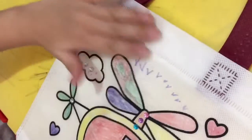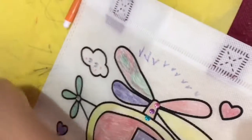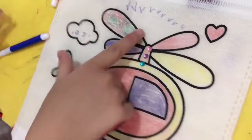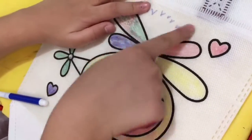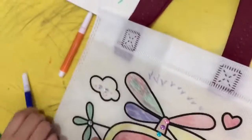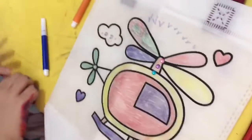Pwede kayo mag-color. You can put drawing. I put some birds. You can draw dun sa ano, sa bag. After you color. I just draw some birds. Ito na lang ate, oh. Okay.